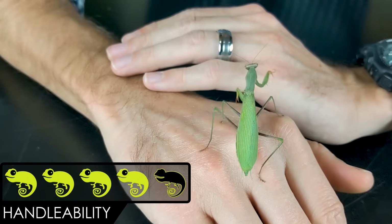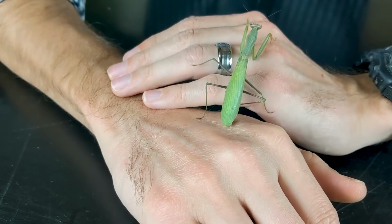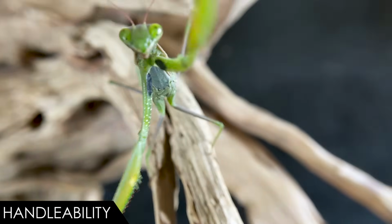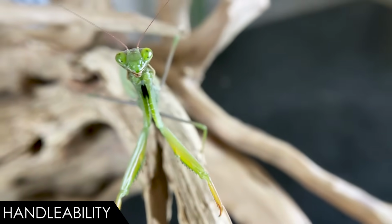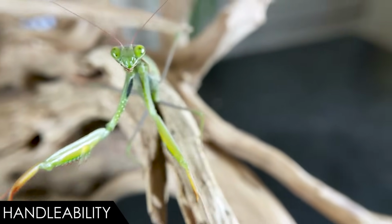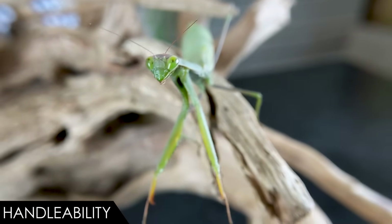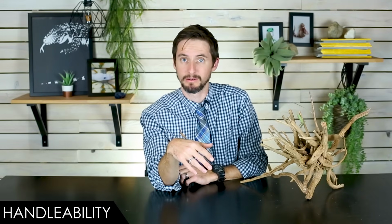When it comes to handleability, we give the praying mantis a score of 4 out of 5. Really, they are exceptionally easy to handle. Even though I've most of my life found them a little bit intimidating, I know my kids still find them a little bit scary to handle. Because what they do to other animals is terrifying, they're very, very uninclined to try to bite you or anything like that. Really, there are only 2 problems with handling praying mantises.